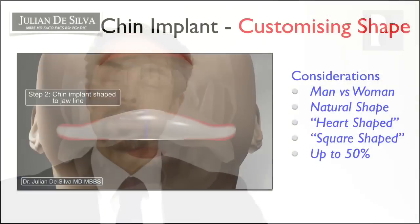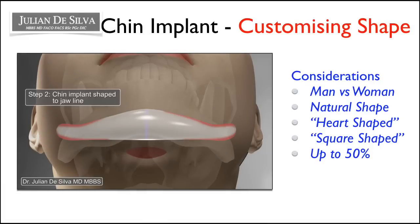The other characteristic is customization of the implant. I personally customize every implant to match a patient's natural jawline and also an individual's requirements. And I personally use silicone implants that can be very straightforwardly shaped to match a patient's jawline, and this is particularly important for certain individuals, particularly women who might want to have a more heart-shaped and more feminine chin and jawline. Well, this requires shaping of that implant, nearly or up to 50% of the implant can be shaped in order to give a more feminine and natural augmentation of the chin.